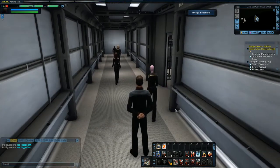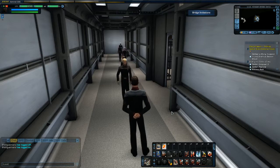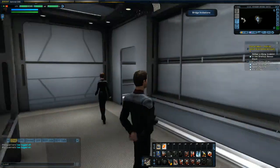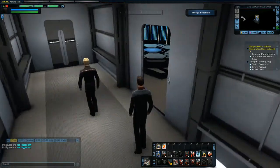And I know the complement of an Intrepid class vessel is not that much. And the fact that all these people just have this time to wander around the P-ways, I mean, no, you don't have this. What are all you people doing? Don't you have duties to get to?